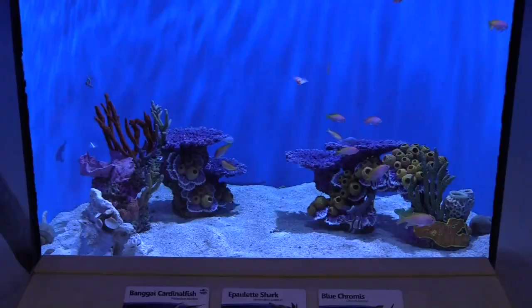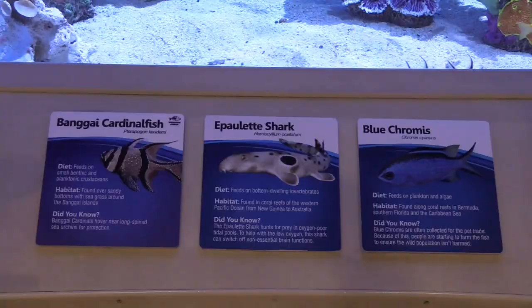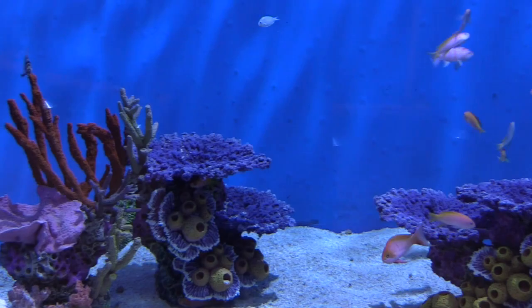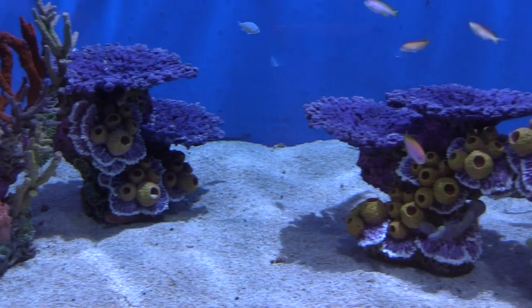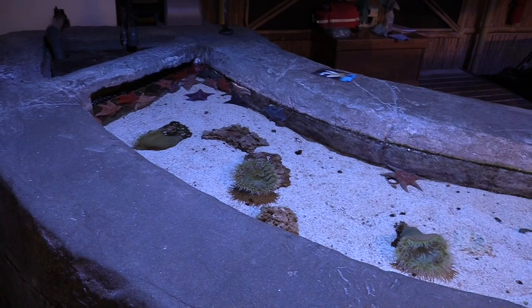This nice little tank here. Some nice colorful stuff. What we'll see in here. That's colorful. I don't know if this is ornate or if this is real. This is their touch tank, which is off limits for actual touching right now for the safety of the animals.